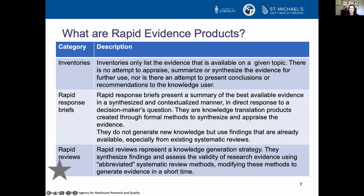And to say that we're talking more about rapid reviews, and the distinguishing factor between this one with the star and the other types is that for a rapid review, you would actually do a full literature search with a librarian. And you're trying to get as close as possible to the systematic review method. Next slide.